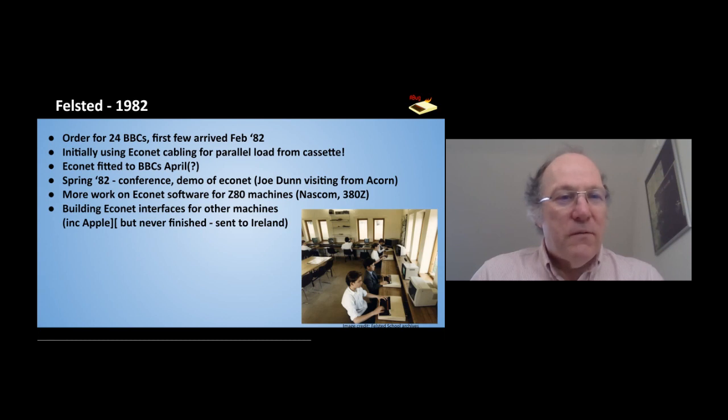Other things going on at Felsted at that point, we were getting our Z80 machines properly working on version 3 Econet. Us meaning Stephen Lawrence, who was now a student but going back to Felsted on weekends and holidays, and myself on weekends. And we built Econet interfaces to anything that moved. Someone lent us an Apple II clone, so we put an Econet interface in that, of which the hardware probably worked. But since we weren't really into Apples, it was sent to somewhere in Ireland. And so far as I know, they never finished it.